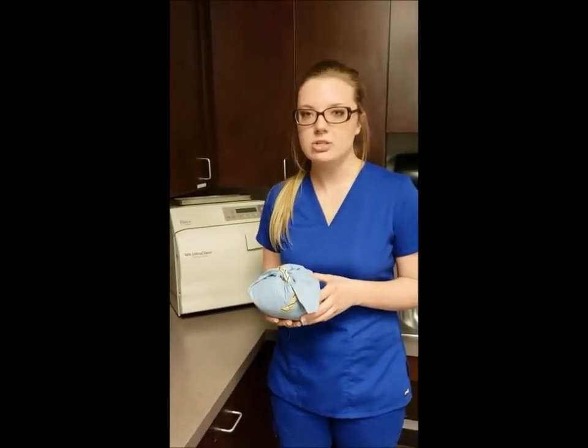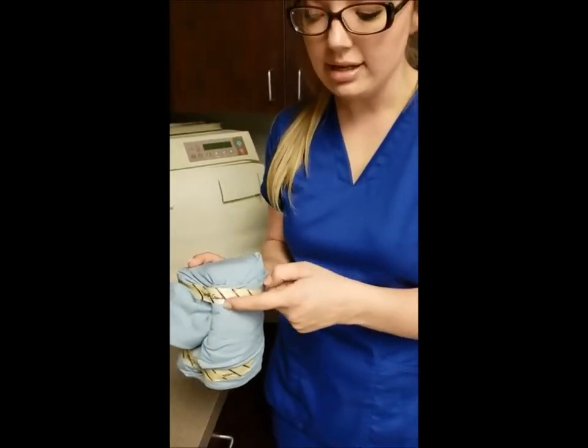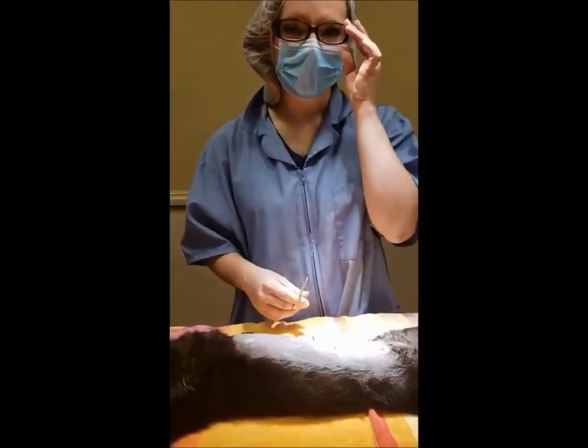Okay, our autoclave is finished. And so to ensure that your pack is sterile or your gown, you can see here that the tape has turned black. Once we open this, you would be able to see the steam indicator strip, and you would look at it to make sure that that blue box has turned completely black.